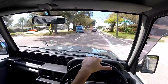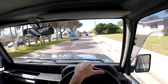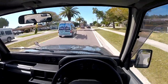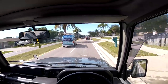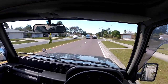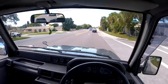Ruggers were never offered with automatic, always manual. Could get them with power windows though, I know that. Just not this one. And something I didn't mention, these tires, they're slightly upsized, but there isn't any clearance issues turning lock to lock or suspension bouncing or any of that sort of stuff, so they're fine.